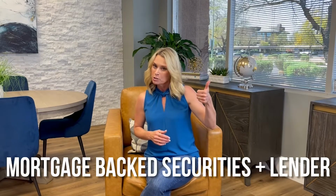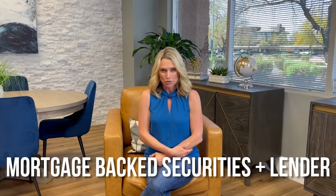So it is really important to know that the mortgage-backed security market together with the lender is setting the rate for that particular day. And interest rates right now are very volatile. So they're going to change sometimes every day throughout the day, much like a stock. So VA loan rates are set by mortgage-backed securities and by the individual lender.